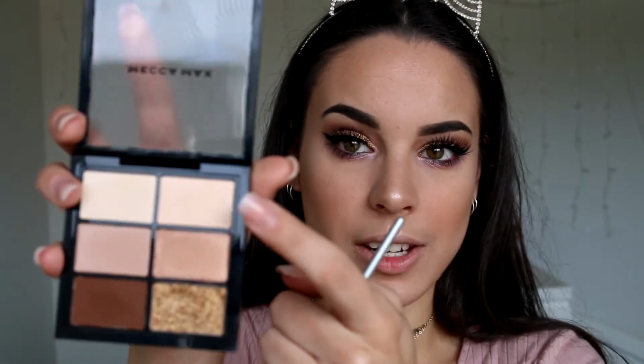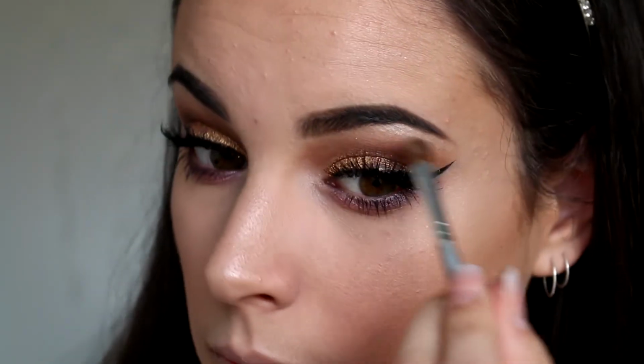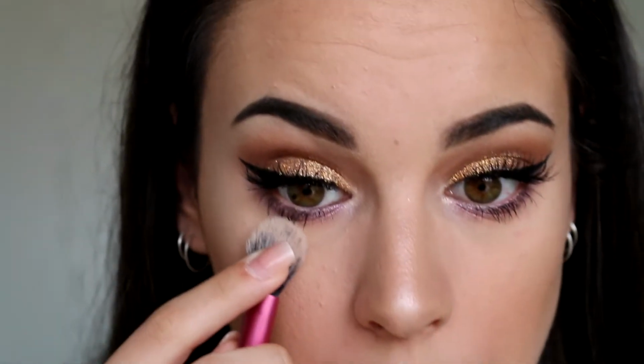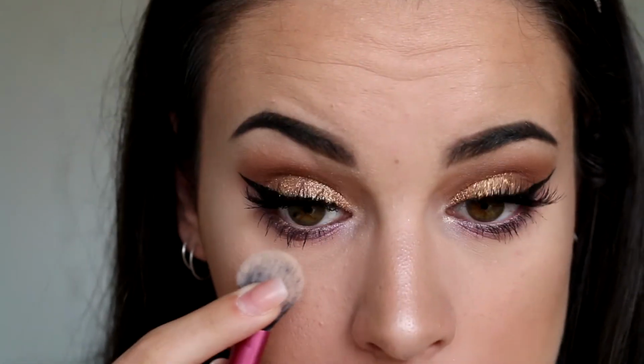Okay, I just went ahead and put on some lashes, and these lashes are the Ardell Glamour Wispies. For my inner corner highlight and my brow bone highlight, I'm going to go in with this shade here from the MECCA Max palette, and apply that with a little eyeshadow brush. Oh, hello, pigment. Wow. I'm just going to run a little bit of black coal under my eyes, or in my waterline, sorry.